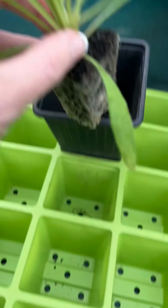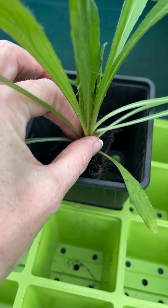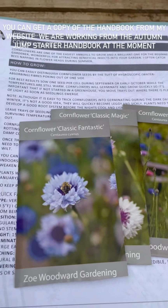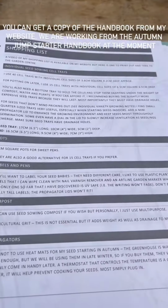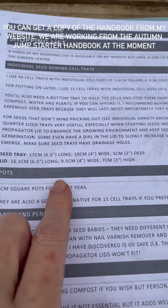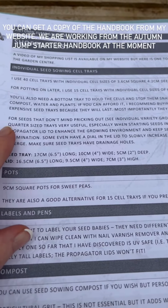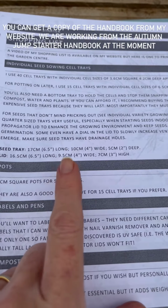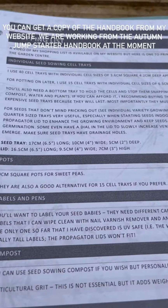But if you want to use 9cm pots, you can see clearly how much room there is. You could even find a smaller pot in your shed if you have one. Information on sowing and growing cornflowers is also included in the handbook, and if you want the tray sizes, especially if you're overseas and you can't get my exact trays, all the sizes are here, so you can just get something that approximately matches the seed trays that I've got. Just make sure that they're deep enough. All the measurements are here, so you can have a little look.